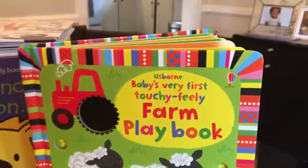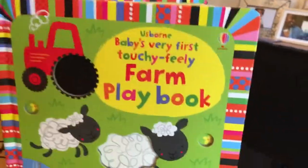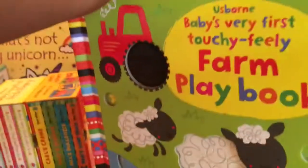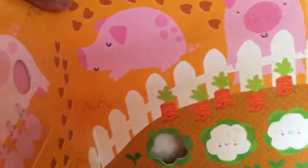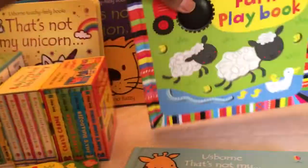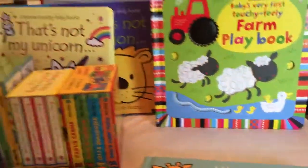Oh, here's another Baby's First Touchy-Feely in that same look as the Slide and See and the Finger Trail. But this is just a touchy-feely playbook, they call it. So it has a little bit more. It has things to touch, and then it has flaps in it, and some things like finger trails. It kind of combines all of the fun in one book. So that's another great one to check out.